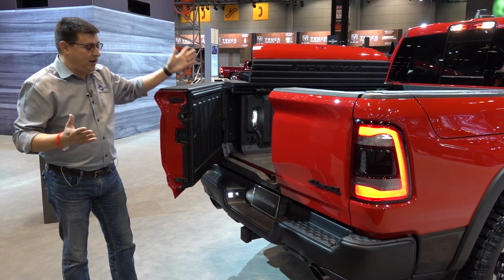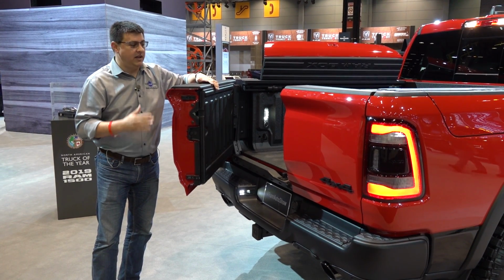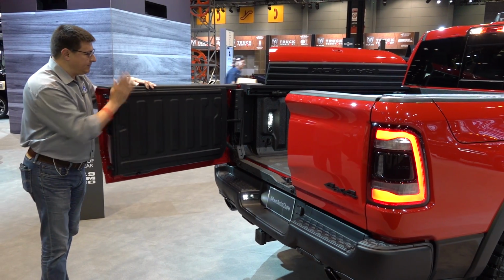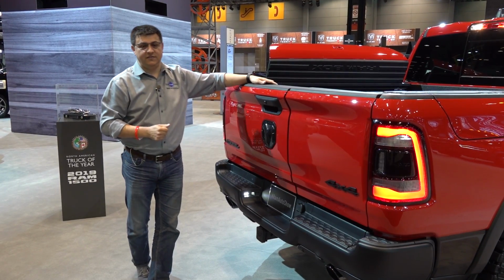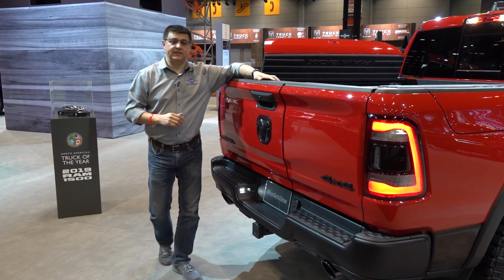So how much will this baby cost? Well, the option is $995, and it's available on every trim of the 1500, including the base model, which is a little different than we see in some of the competition. It also comes standard with the spray-in bed liner that we're seeing right here on this part, and of course in the bed right over there. So if you were going to get the spray-in bed liner anyway, this is effectively a $795 upgrade, and you can combine it with their Ram Box cargo management system that's integrated into the sides of the bed as well.